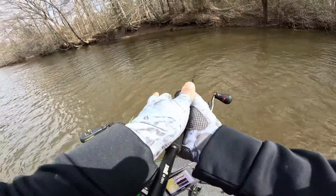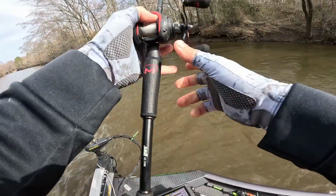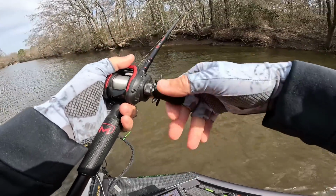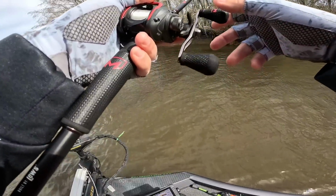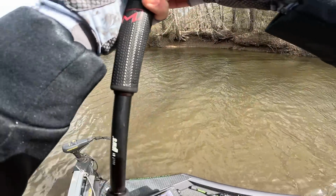So we're throwing that 3/8 ounce Bitsy flip, got a Rage Scound bug on there, black and blue trailer, got that on the 7-foot rod with 20-pound test P-line fluorocarbon.